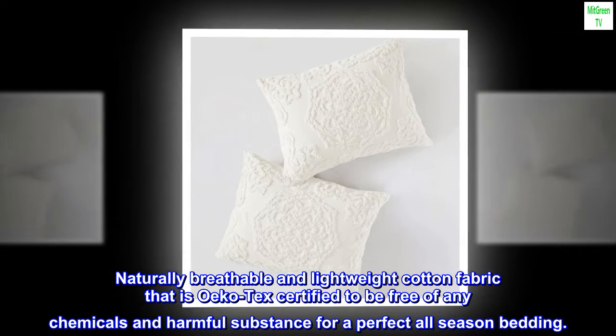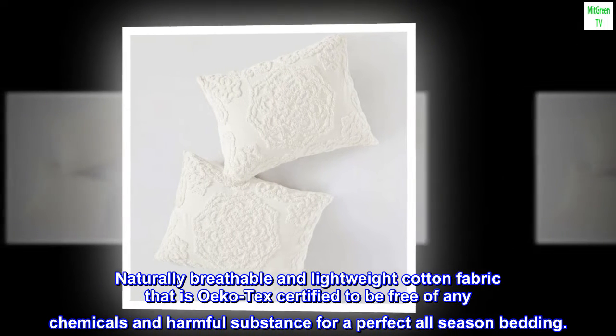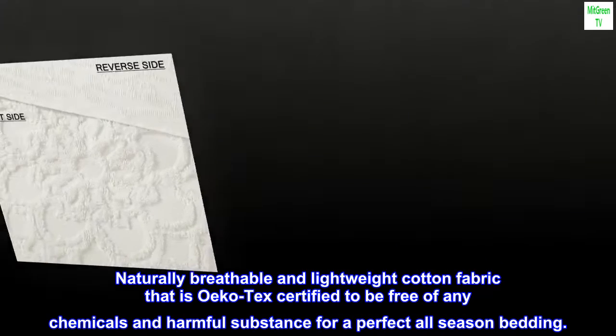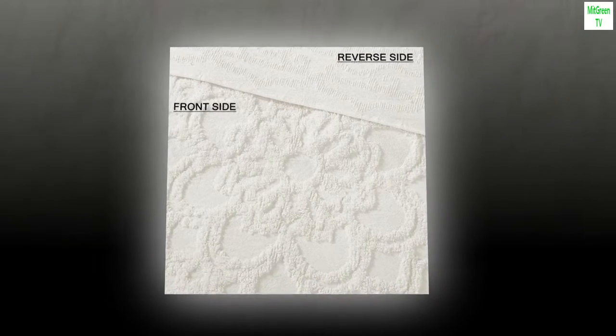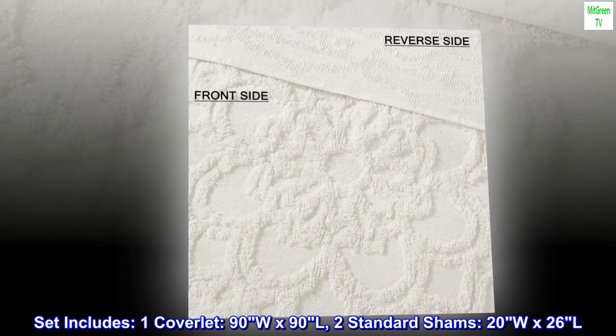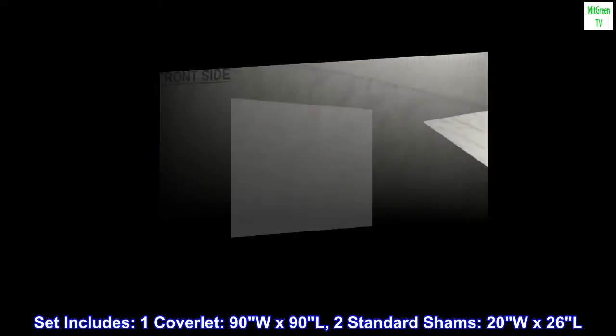Naturally breathable and lightweight cotton fabric that is Oeko-Tex certified to be free of any chemicals and harmful substances, for a perfect all-season bedding. Set includes 1 coverlet, 90W/90L, 2 standard shams, 20W/26L.